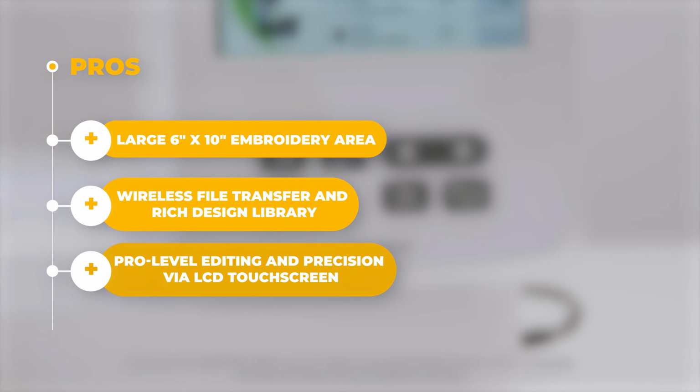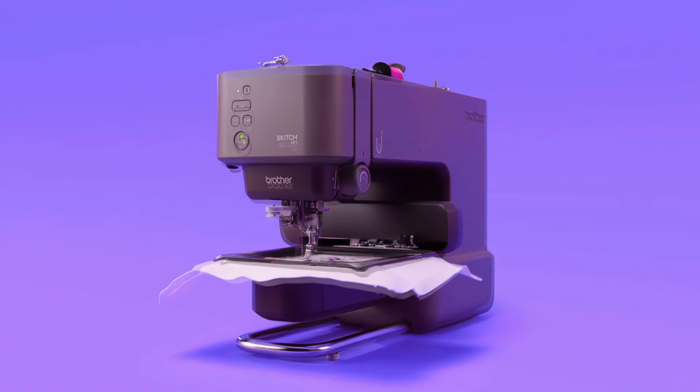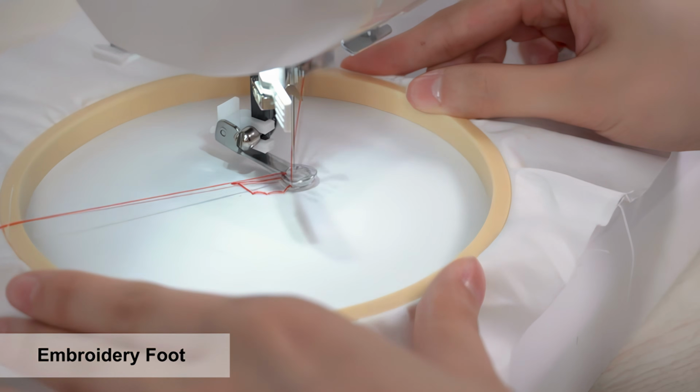The pros are its large work area, wireless file transfer, and deep design library. The con is that it's embroidery only, no sewing features included, so you'll need a second machine if you want both. Still need help deciding on the best embroidery machine for your needs?